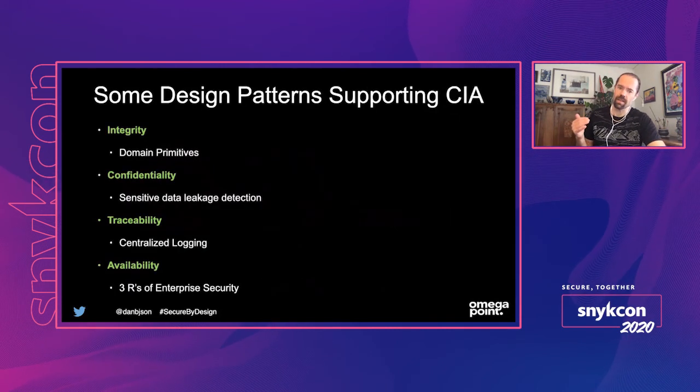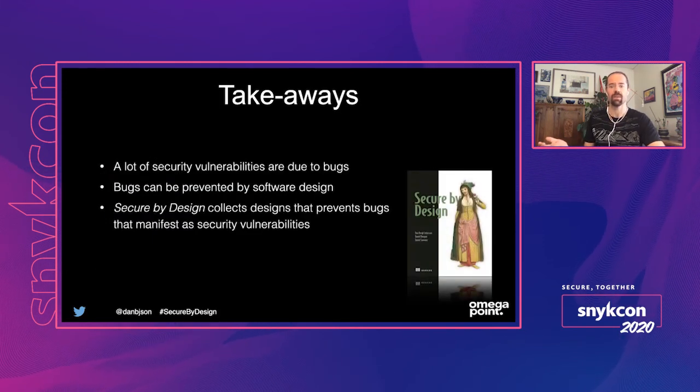looking back, we have looked very quickly at a few ways where you can use designs that come from other sources: from cloud, from domain-driven design, from logging practices. And when you use them, they feel natural to you, but they actually give you a security side benefit, which is the takeaway of secure by design. A lot of security problems are due to bugs, misbehaving code that can be prevented by using design. And thus, security becomes a more natural thing to do. You don't have to think about security all the time. You think about good designs, and then you get security benefits as a side effect.